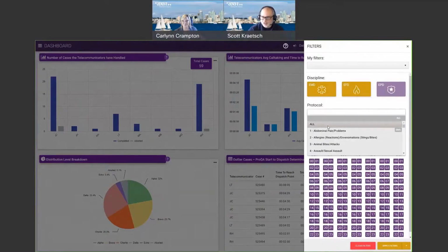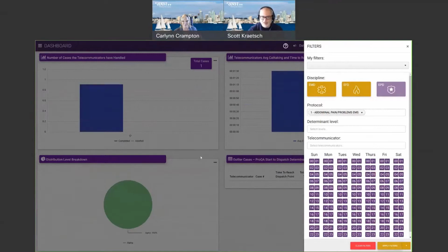I can also select by protocol, and you can see here, this is all protocols, and it's broken down by EMS. As I continue scrolling, I can see where I start getting into the fire protocols. So I can choose which protocol I wanted to filter by. If I wanted to only see abdominal pains and problems, I could do that. And then all of the information throughout Academy Analytics is only with regard to this one particular card.